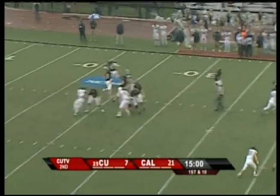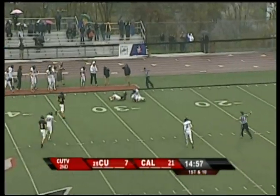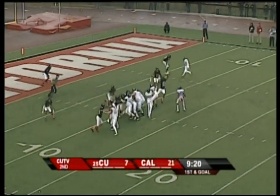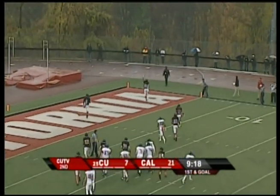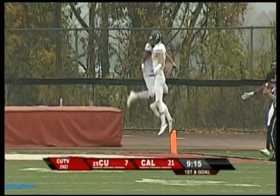Now James Harris here looks to add to the California lead, but he underthrows Gary Brown. It's intercepted by Miles Edmonds, and he sets Clarion up here in a good spot with all the momentum. Now Simmons this time goes back to Ginevro. Great pass, great catch in the corner of the end zone, and Clarion makes it a 1-score game again.